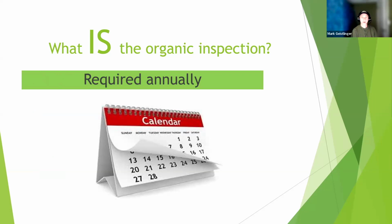Obviously, in your first year when you want to get certified organic, you've got to get inspected and certified early in the year prior to the time you want to have an organic crop to sell. If you're a vegetable farm, you should really apply for certification late fall or winter so that your certifier can get you through that certification process in time for you to sell that first organic crop.